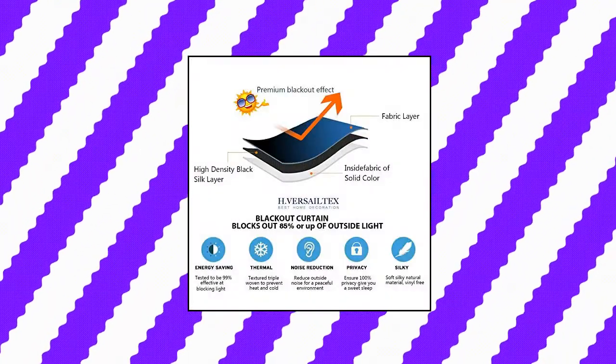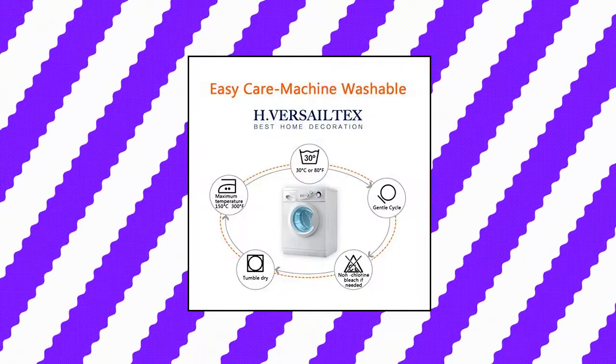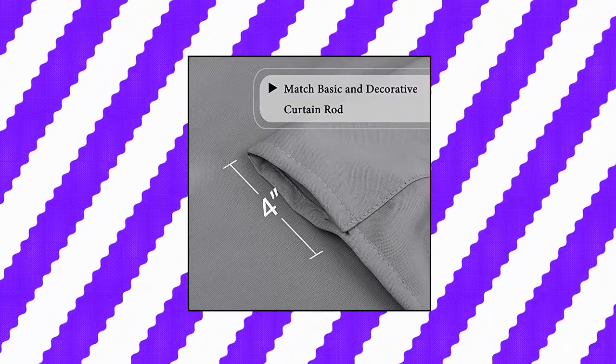H.VERSAILTEX Thermal Insulated Blackout Tie-Up Curtains Adjustable Window Shades for Living Room, 2-Panel Set. Sold pair in package. Package contains 2 beautiful window tie-up curtains. Panel measures 42 inches wide by 63 inches long. Set measures 84 inches wide by 63 inches long. Constructed with 4 rod pockets which fit up to 2 inch diameter basic or decorative curtain rods.